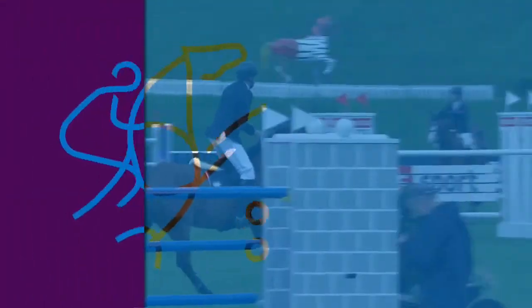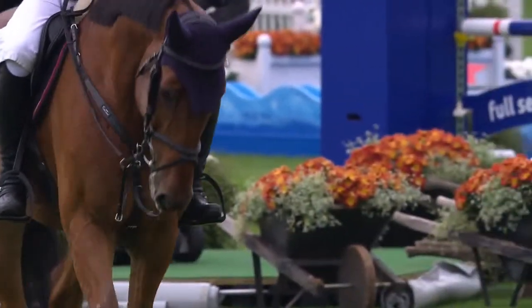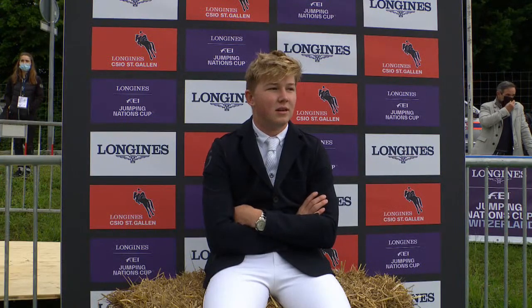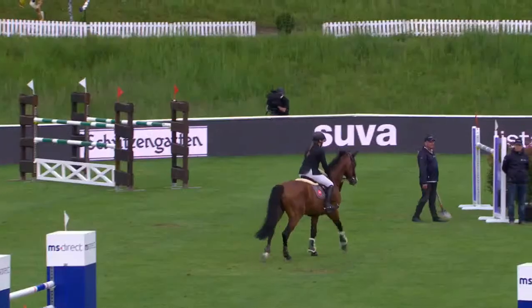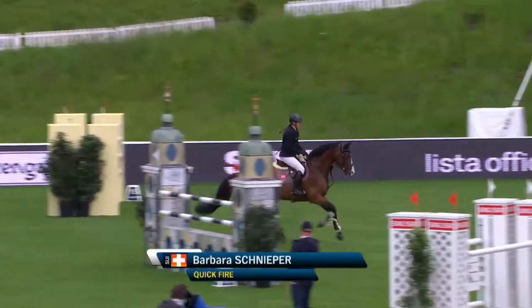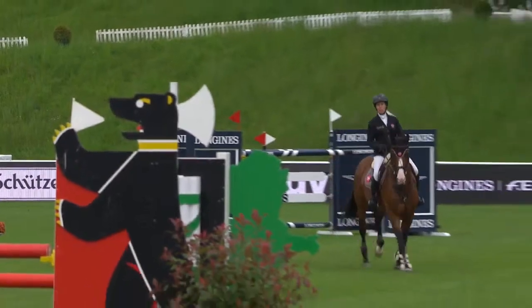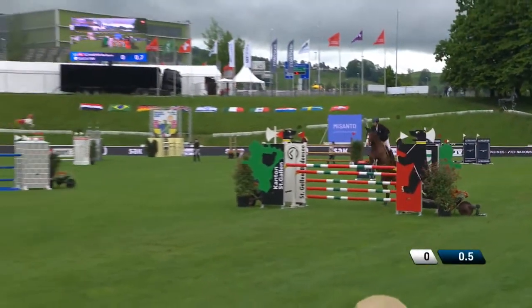Two left to go in the Land Rover Speed and Handiness class here in St. Gallen. That's the current leader, Harry Charles for Great Britain, with her second ride in this competition for Switzerland, Barbara Schneiper, and Quickfire. Had a couple of fences down with Escoffier, who's first to go in this competition.